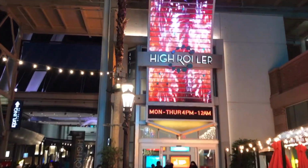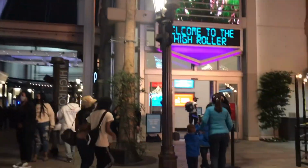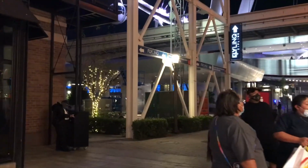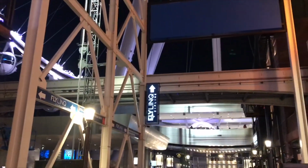As you guys can see on that sign, they're open Monday through Thursday, 4 p.m. to midnight. So definitely those are the hours. Check your local hours when you guys arrive, because it will change based on the pandemic.